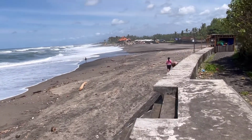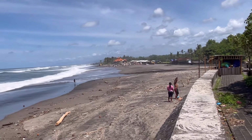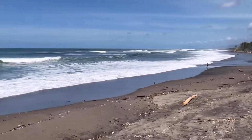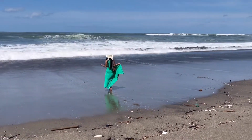Let's have a look what this one's doing. I don't know what they're doing with the rocks over there. Must be some way to stop the erosion. Maybe they're building some sort of seawall over that way. Okay, I'm going to walk down. Look at this one running out.